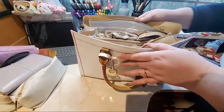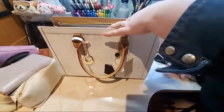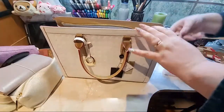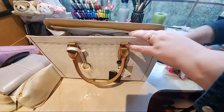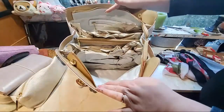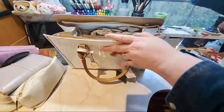So I'm so excited. I haven't looked inside. So it looks like this zipper comes out like this, like my Michael Kors satchel does. So it can really open up. Wow. That bad boy is huge. I didn't expect it to be. I should have gotten another one.